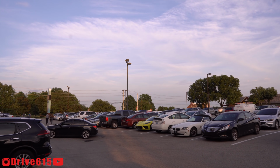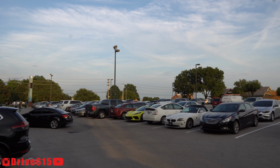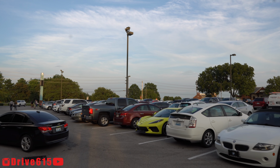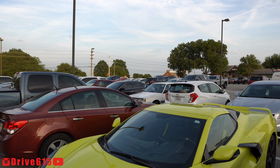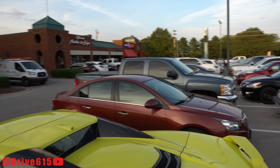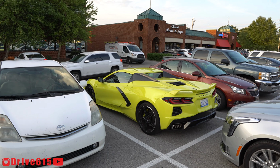So you guys, I just pulled into a restaurant and saw another C8 over here. This one is Accelerate Yellow, and from the looks of it, I believe it is a convertible, at least from the backside. So indeed, we've got an Accelerate Yellow convertible. Check it out. First one I've seen, maybe the first one you guys have seen as well.